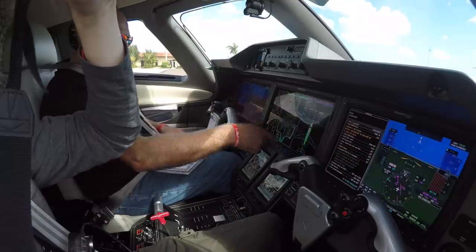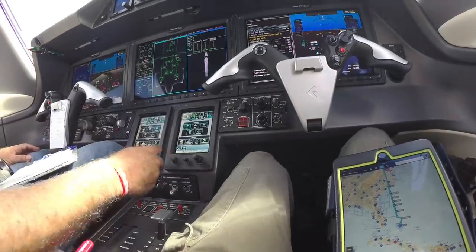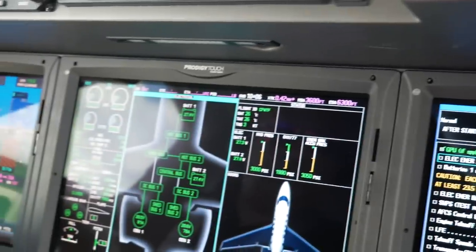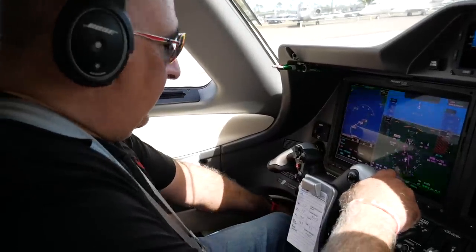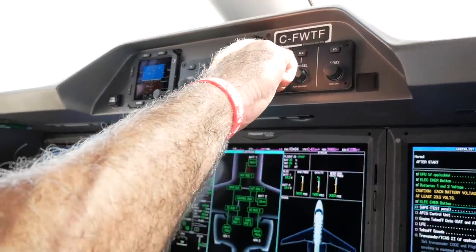Now wait for the GPU to go off. All right, going through the checklist. Electrical emergency, three white lines, voltages are dropping, yellow and yellow. Stall, stall. All right, that's good. We're going up to 4,000 feet on the runway heading, which is 1-4.